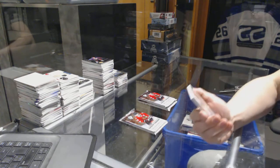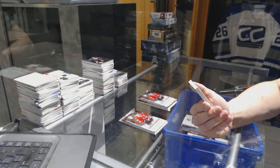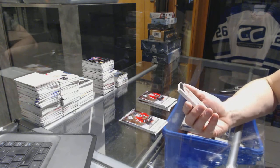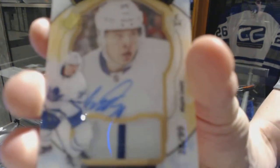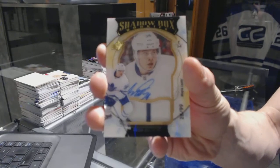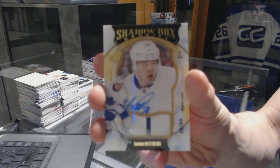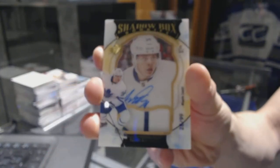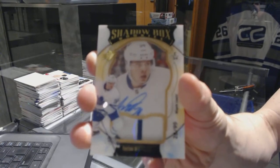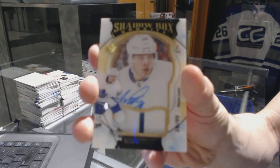We've got a Shadow Box rookie, two-color patch and autograph, number 28 of 99 for the Toronto Maple Leafs, Austin Matthews. SPX Shadow Box rookie, patch and autograph out of 99.